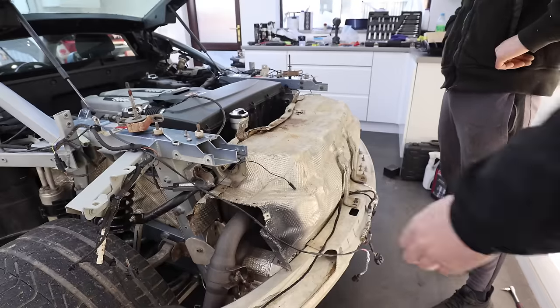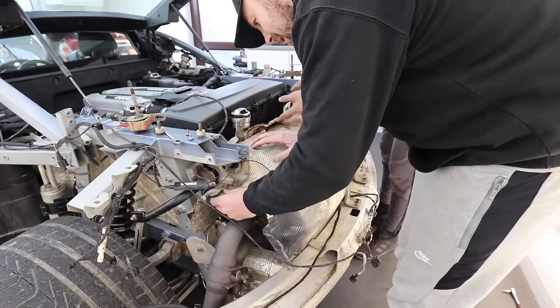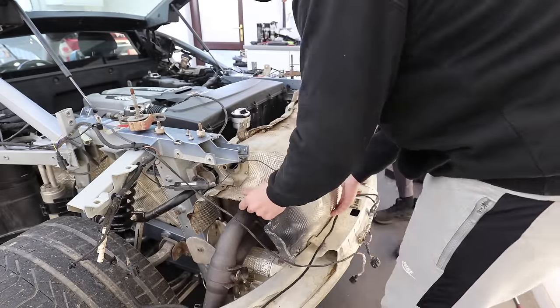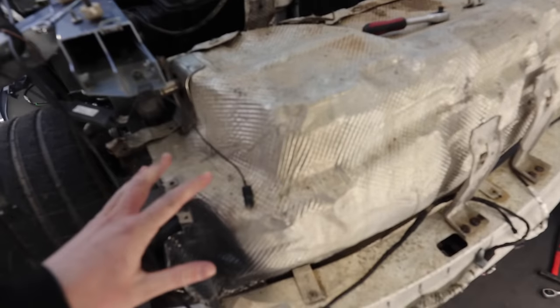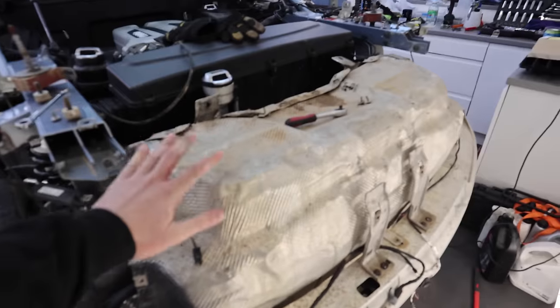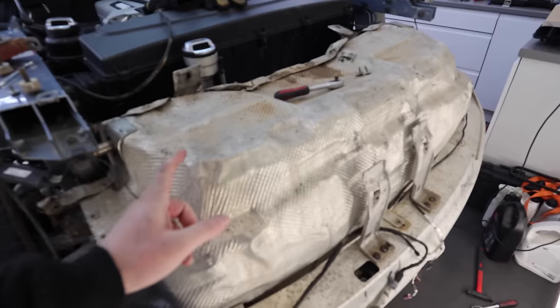Yeah. But with now what we think to be all of the bolts out for the heat shield that we need to be able to remove it, we gave it a go, but it just wasn't coming off. There was something really stopping it. Right, we've had a slight change of plan on this heat shield. It's proving quite tricky to get off without taking loads of other stuff off. So we've got an idea for this later in the video, which we'll come back to.